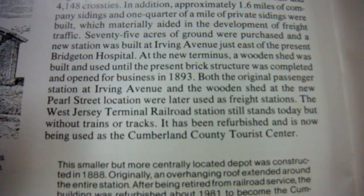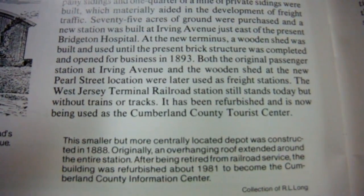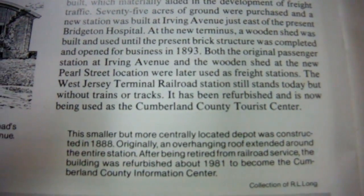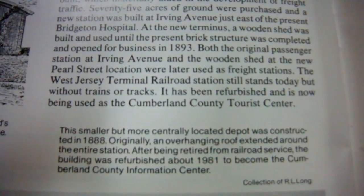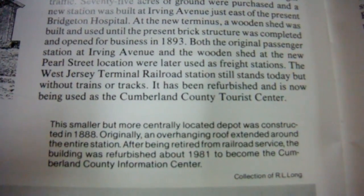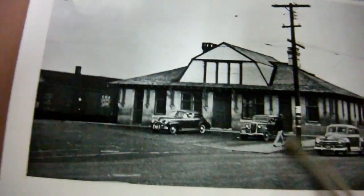75 acres of ground were purchased, and a new station was built at Irving Avenue, just east of the present Bridgeton Hospital. At the new terminus, a wooden shed was built and used until the present brick structure was completed and opened for business in 1893. Both the original passenger station at Irving Avenue and the wooden shed at the new Pearl Street location were later used as freight stations. The West Jersey Terminal Railroad still stands today, but without trains or tracks. It has been refurbished and is now being used as the Cumberland County Tourist Center.